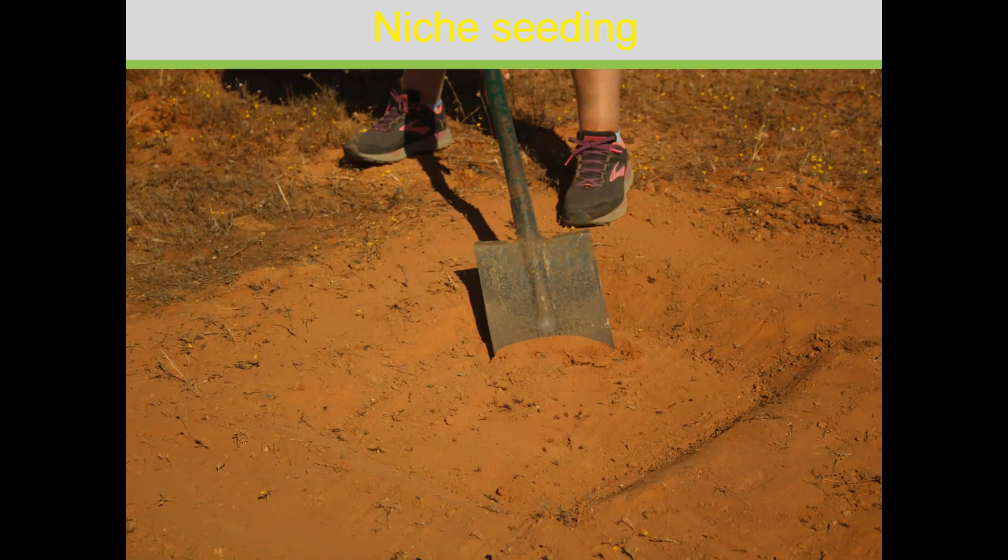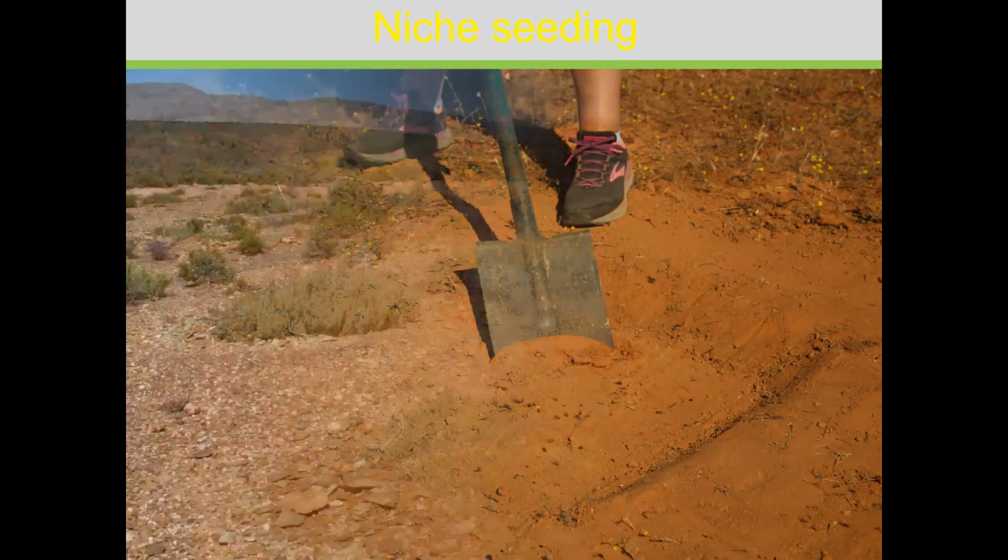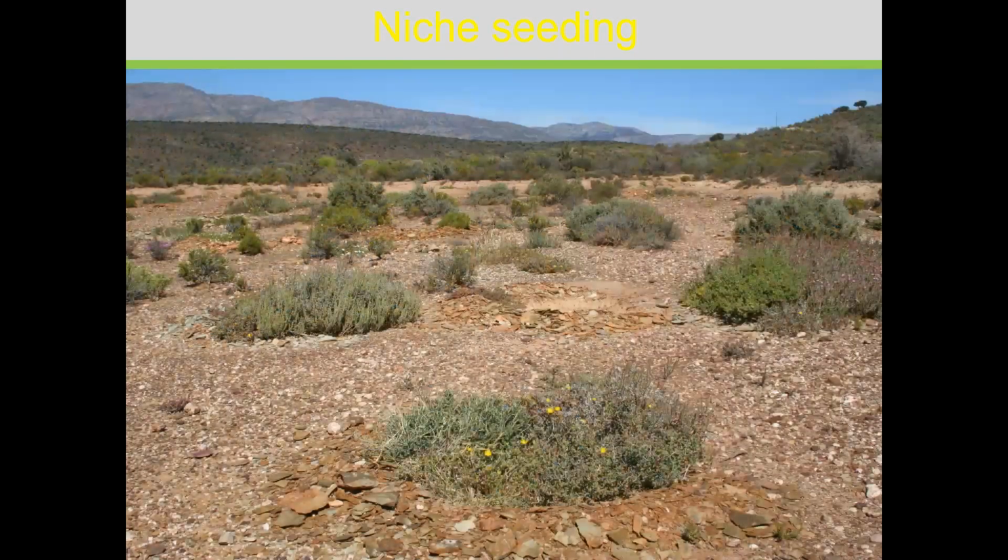One of the most important things in getting this niche seeding going and creating these patches is the simplicity of digging a hole. Digging a shallow hole creates a depression in which organic matter starts to collect. Seeds can collect. Of course, if we do it, we seed them, and we do a number of other things to recreate those patches. But simply creating a depression in an arid area, it collects organic matter and it collects water. And the results can be phenomenal on their own.